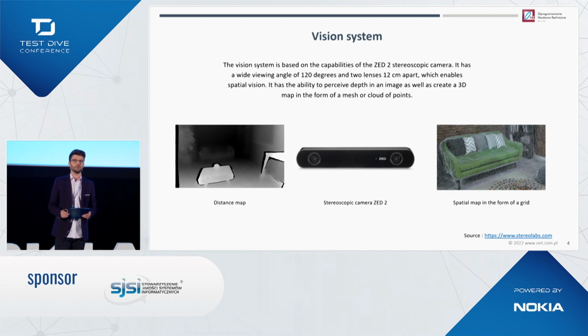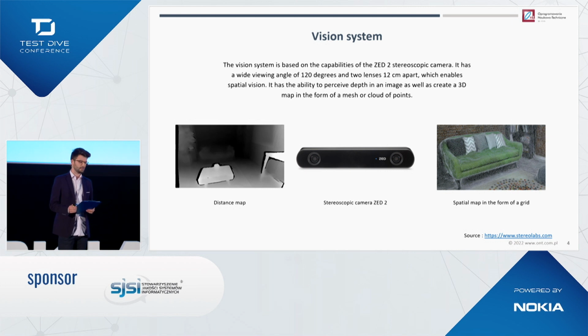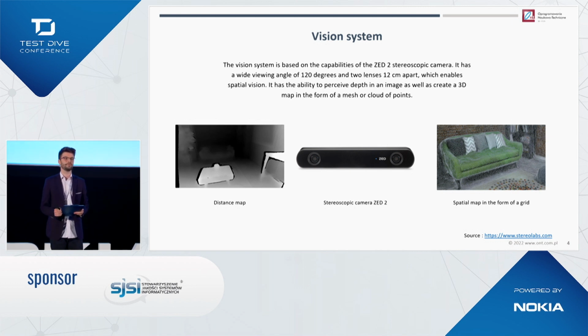As it is an autonomous robot, it must be able to recognize objects in its environment and make appropriate decisions based on them. And we decided to base our solution on the capabilities of the stereoscopic camera Z2. This camera has a wide view angle of 120 degrees and two lenses 12 centimeters apart, which enable spatial vision. This camera also has the ability to perceive depth in the image, as well as create a 3D map of the environment in the format of a mesh or cloud of points.